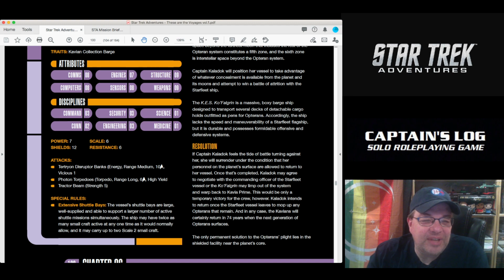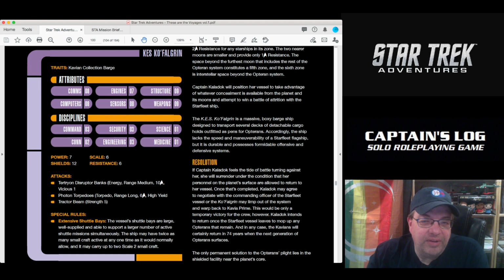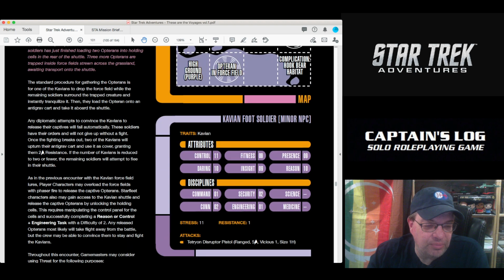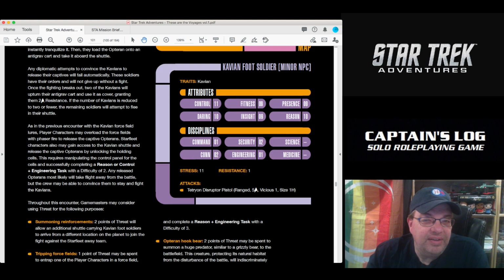Anyway, so stat blocks, you can use those as needed to color in your narrative. We got a planet encounter on the planet's surface. We got a map, more NPCs, so another potential encounter that you can play through using the rules in Captain's Log, or talk your way out of it. Right, your character maybe finds a way to circumnavigate this encounter and get to the happy ending or whatever. So that's something to play with.